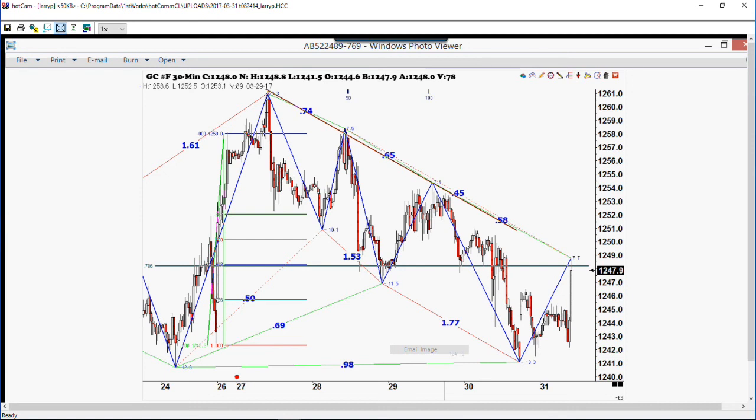But the key that I'm looking at is the situation in the platinum market that is very unusual. The other thing that's unusual is the fact that we had, oh dear, I lost my train of thought. Well, I'll remember that in a minute.